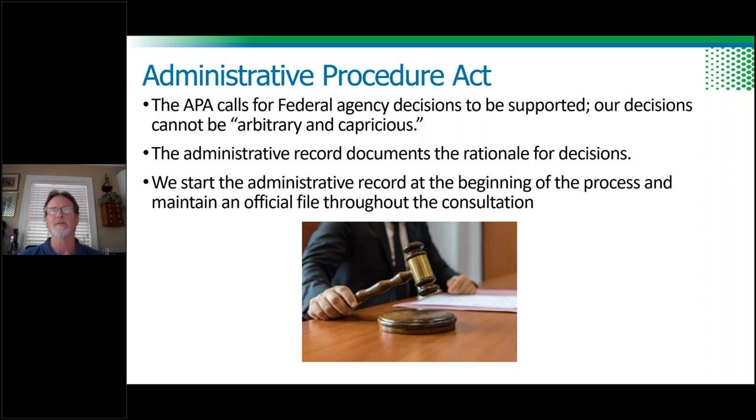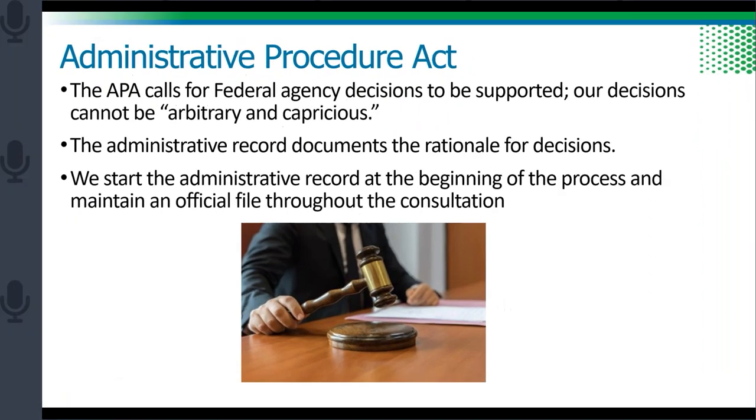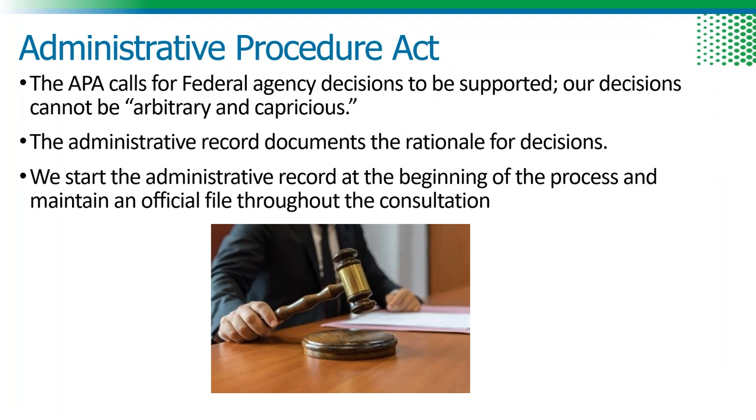So, we keep these administrative records so we can document what occurred during the consultation and how and why we made the decisions that we made. The record begins from the very first communications about an FDOT project, and it carries through until the end of the consultation when the Section 7 document is finalized and released. So the record should plainly show what our rationale was when we reached the conclusions that we come to when preparing our Section 7 document.